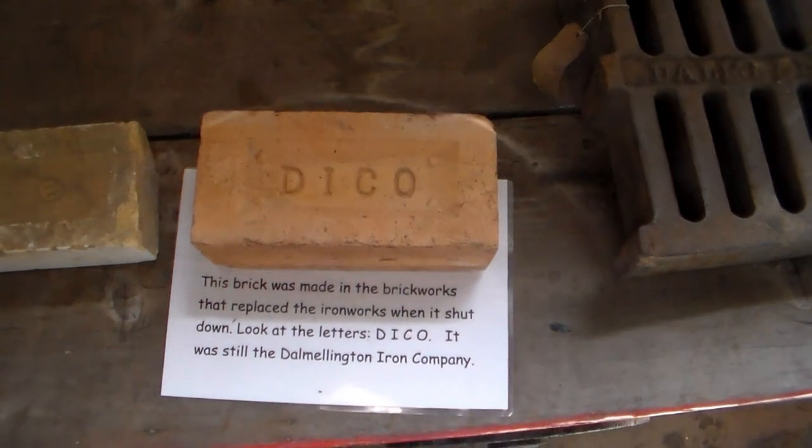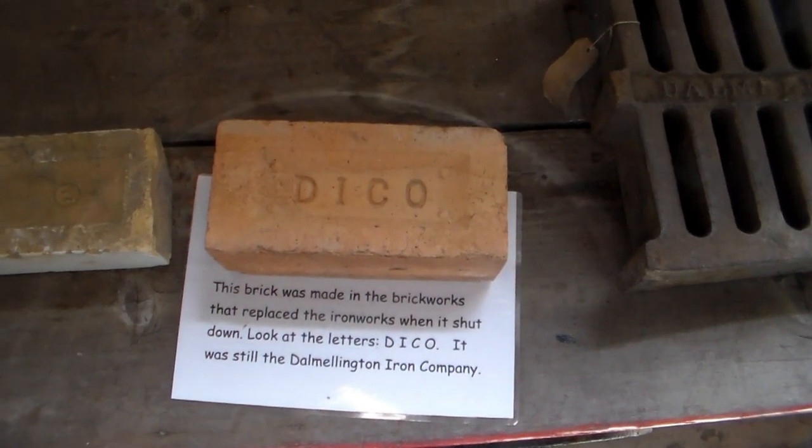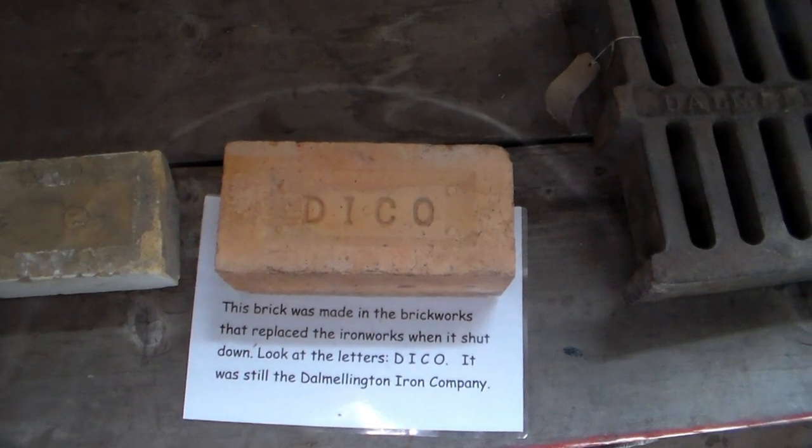And this is one of the actual bricks that was produced here. DICO stood for Dalmellington Iron Company. So the brand, even though it wasn't producing iron anymore, was still used on the bricks.